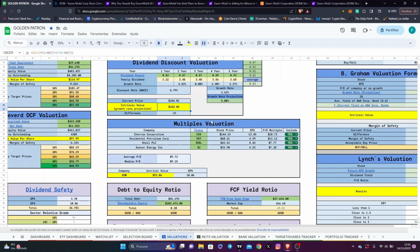Then we moved on to the multiples valuation, and what this does, it takes the PE of its competitors. So we have Chevron, Occidental, Shell, and Suncor Energy, and it takes their PE, averages them, gives us an average, and we come up with an intrinsic value of 9306.